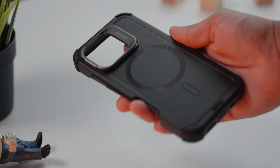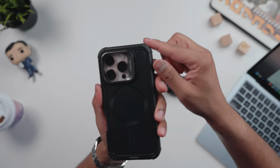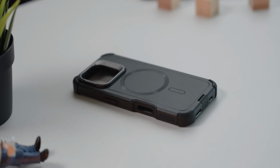Phones are just getting more and more expensive, so when you have a super expensive phone, you want to protect it well. You have your nice camera cutout over here so you can still access your camera, and I love how this thing has padding all around here, so in case you drop your phone, you still should be good to go for the most part.